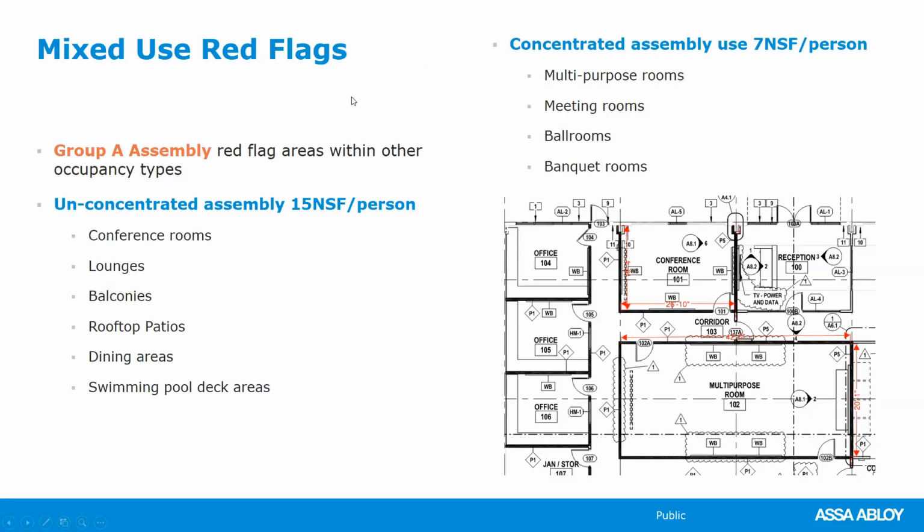Red flag areas within other occupancies that could be Group A assembly if they're large enough to hold 50 or more people. Some of the more common ones, if you have buildings that are separated with movable partitions, so you have smaller areas but can be opened into a larger group. So that's broken into what they're calling unconcentrated areas or concentrated areas. So the multi-purpose rooms, meeting rooms, ballrooms, banquet rooms would use a 7 net square foot per person. So in an unconcentrated area, conference rooms, lounges, balconies, rooftop patios, dining, swimming pool deck areas, that's 15 net square foot per person. So those calculations would change based on the type of occupancy that it is.